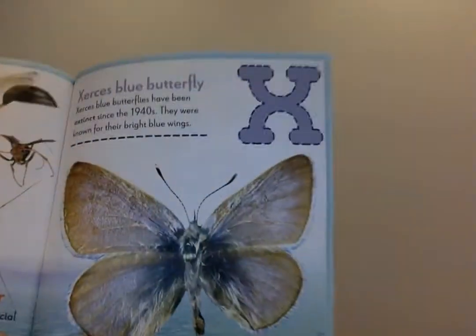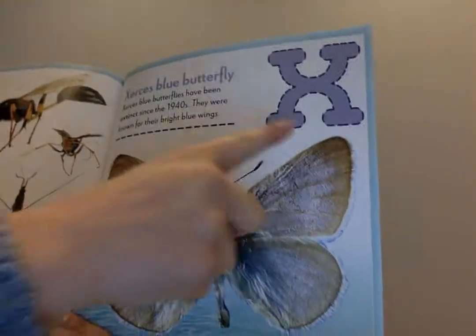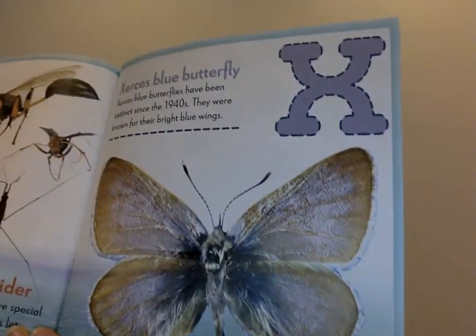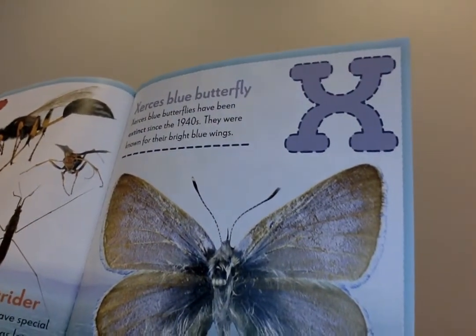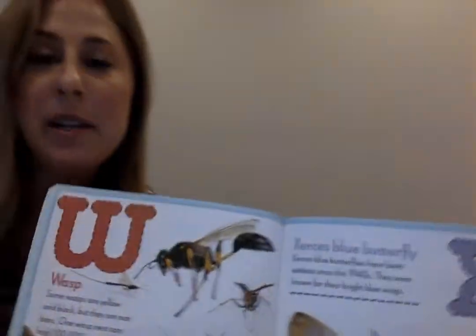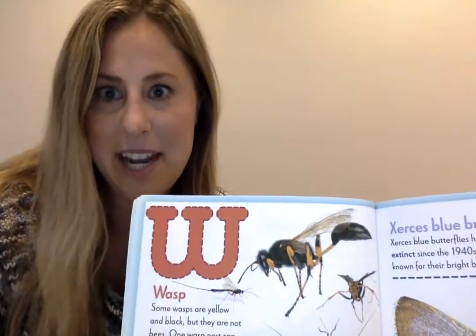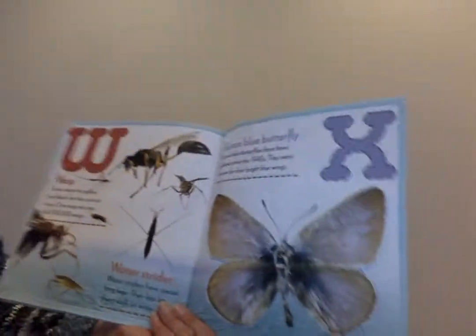Oh, and here comes another hard one that Miss Amy's going to have to try to pronounce. It starts with the letter X, and we're going to go with Xerces blue butterfly. They've been extinct since the 1940s. Does anybody know what extinct means? Extinct is like the dinosaurs. They are no longer here on planet Earth. They used to be here, but they're not here anymore because they couldn't survive either due to weather or the climate or other bigger animals might have eaten them.